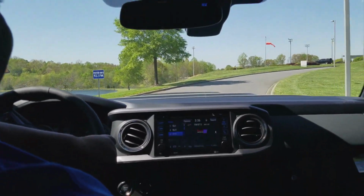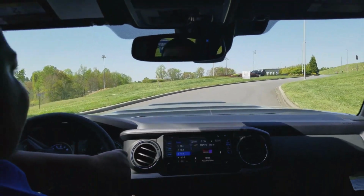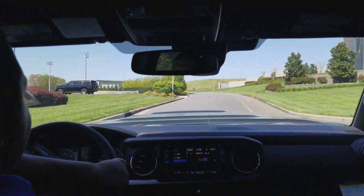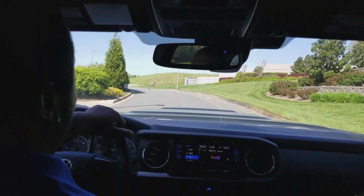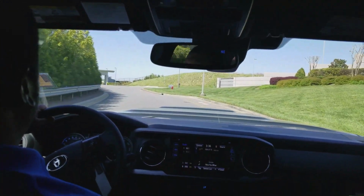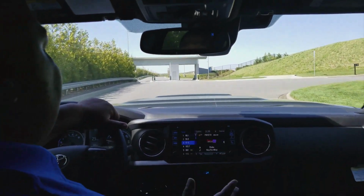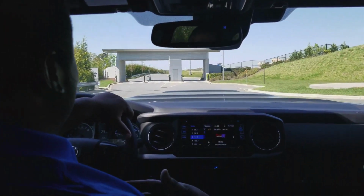Look at the beautiful landscape. Just driving this thing makes you feel at a different level. Your confidence is up. Your height is up. You know, I'm high off the road right now, but I'm in control. Every movement, no body roll. You know? No body roll. Baby, this is a truck.